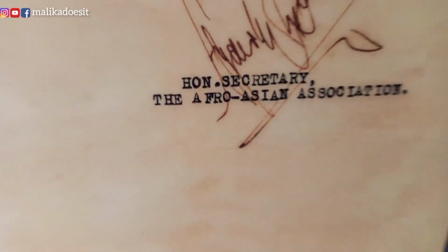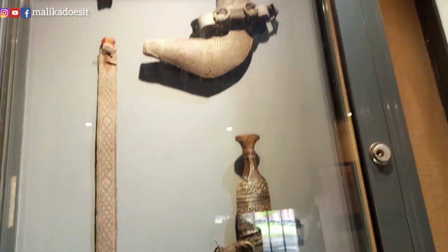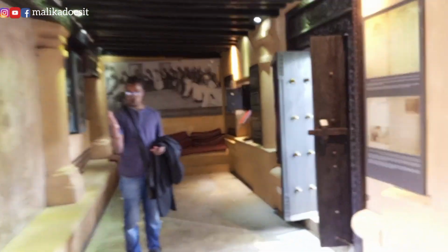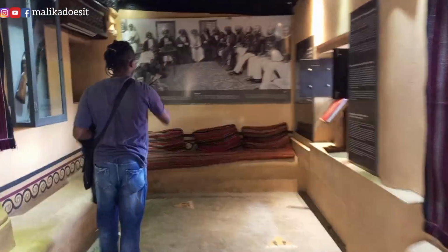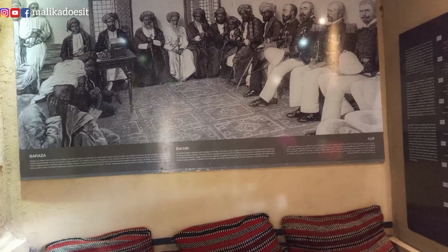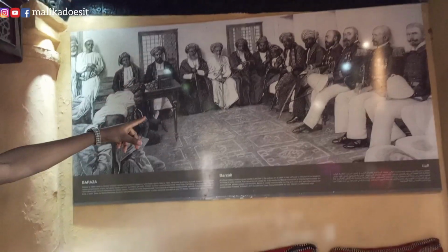Then this is whereby after the British came in full force and they countered the Ottomans when they were here. So this is the exact location whereby the Ottomans surrendered the whole of this port to the British, and this is where they were seated. So you can see here. So this is a picture to depict how they were seated on this same hall location when the Ottomans were surrendering this whole fort to the British.